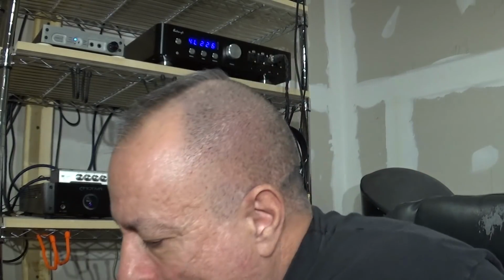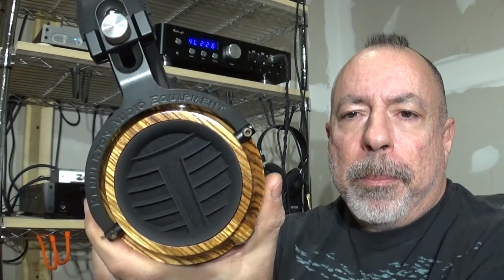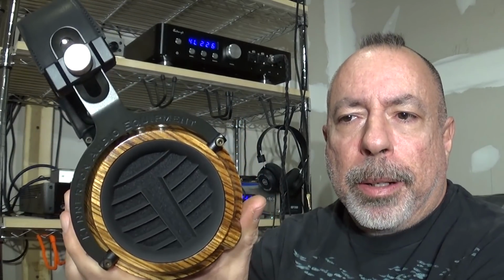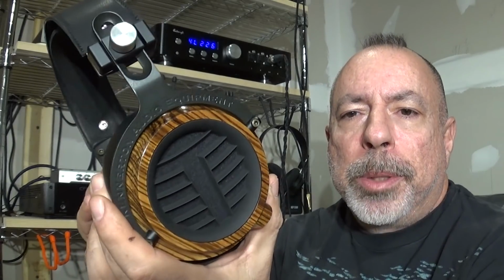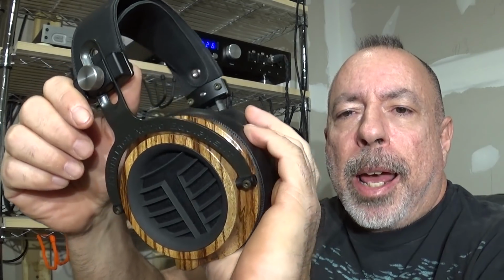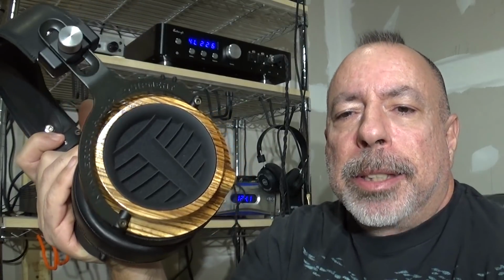Anyway, as far as the headphone, it is a planar type headphone with a planar membrane. It's 80 millimeters in diameter, the diaphragm. These have an impedance of 42 ohms and a sensitivity of 100 decibels at 1 milliwatt. So it's a pretty efficient headphone. It doesn't take a lot of power to drive. The Valley is a little more efficient. It's actually a very efficient headphone. This is slightly less efficient.